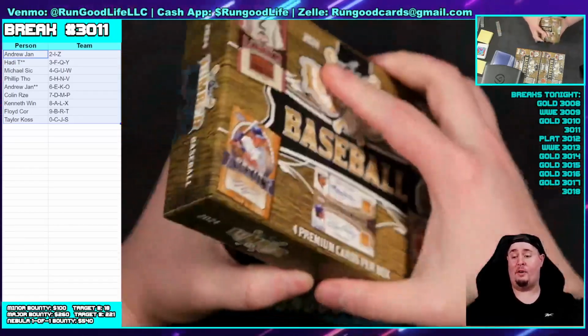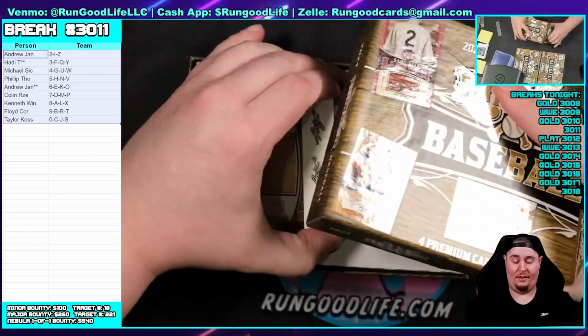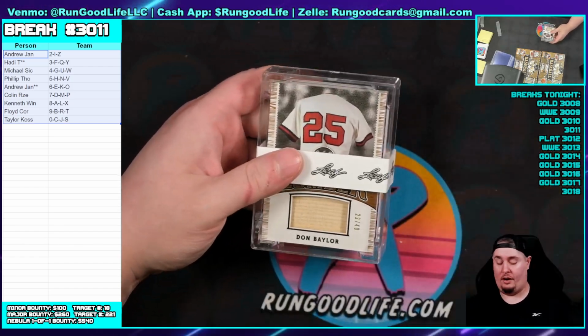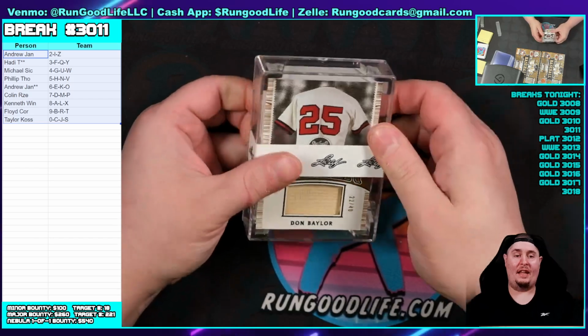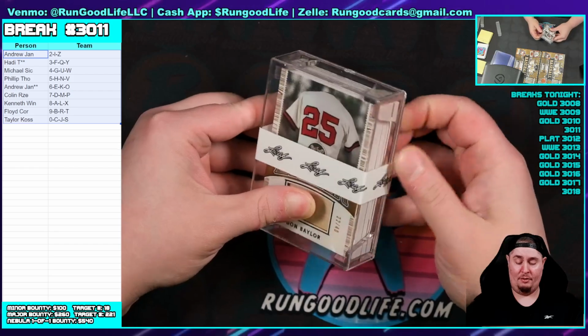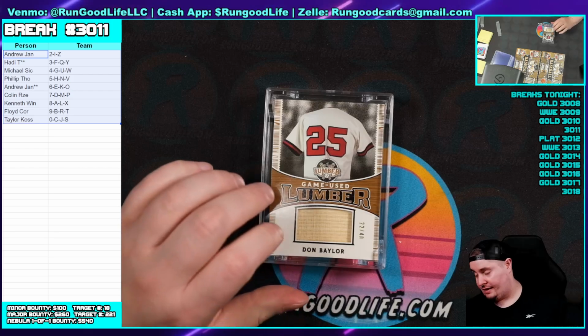Alright, box numero 1. Ellie is in it. I did not know that. Well, 2 spots got their first card of the break. The thing I like about this product is a lot of stuff is numbered up to 40. So all spots actually have a pretty decent chance at some nice cards.